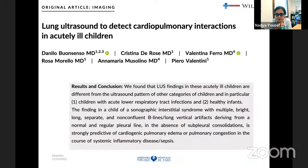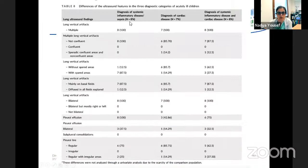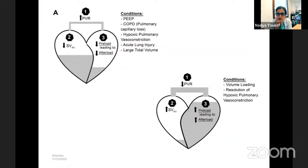So they did look at the full ultrasound examinations, and they showed the differences between the different groups. So children who had systemic disease, inflammatory disease or sepsis, children who had heart disease with probably cardiogenic pulmonary edema, and then children who have bronchiolitis or lower airway diseases, and they compared them with normal children. And in the sick children, what's very interesting is that there is a difference between the patterns, the way the B lines look and what you can find. So I would recommend you read this paper because it's the first time anybody has done anything like this, but it shows you that, again, it makes sense to think that what's going on in the cardiovascular system is reflected in what we can see in the lungs and vice versa.